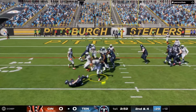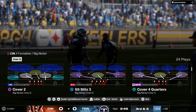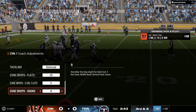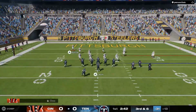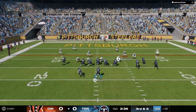Going to run again here with Pollard, and he is going to be stopped cold behind the line of scrimmage. A loss on that play, and now 3rd down gets tougher. 3rd and 6. You talk about closing in a hurry as a safety and run support. Not only did he get a good run in, he gave a pretty good pop, too, and finished off the play behind the line of scrimmage. Yeah, they'll be in search of 6 yards here on 3rd down. This is now the 9th play of the drive.